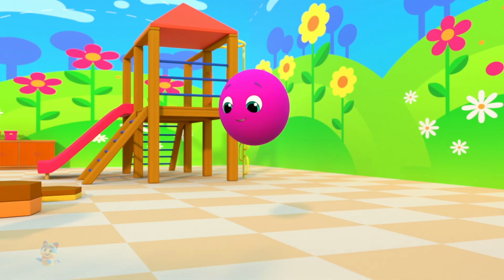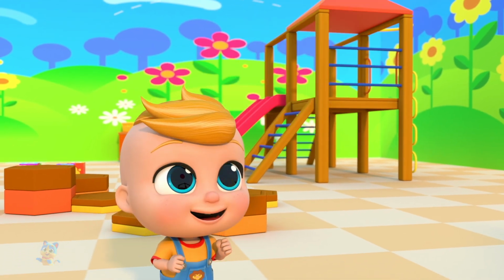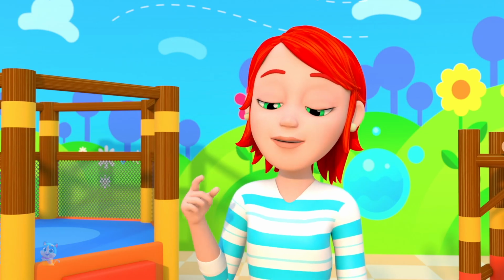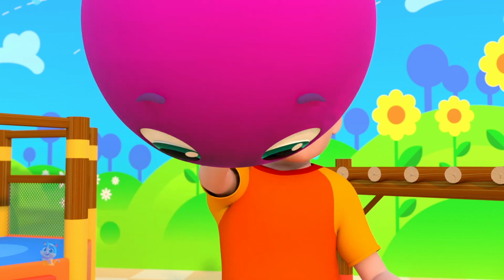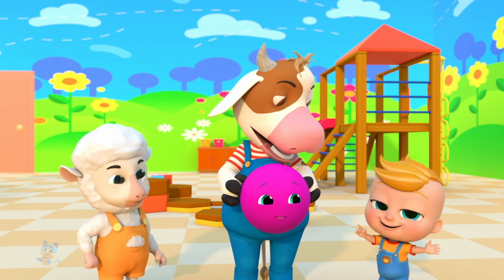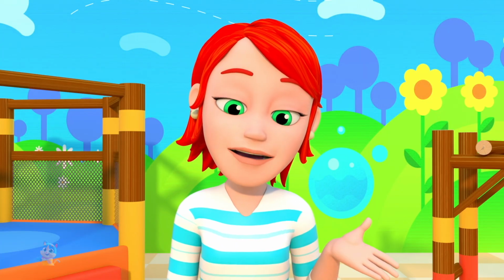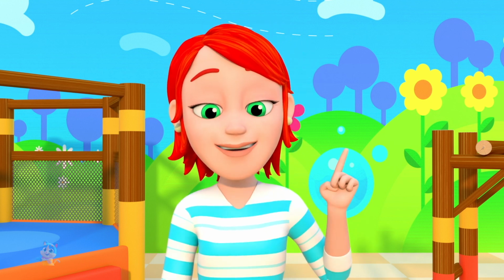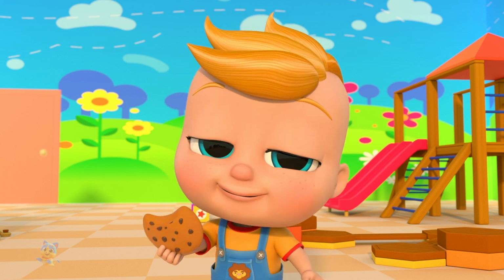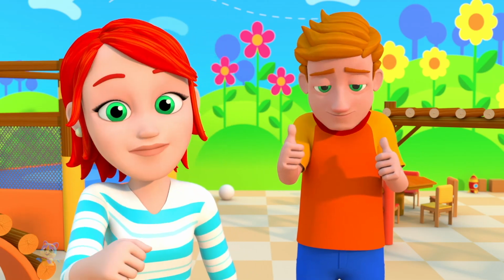Let's guess. What's the name of the shape? It's round with no sides. What's the name of the shape? It's a circle! Yes, it's a circle! Now show me a thing with a circle shape. This and this. Good job!